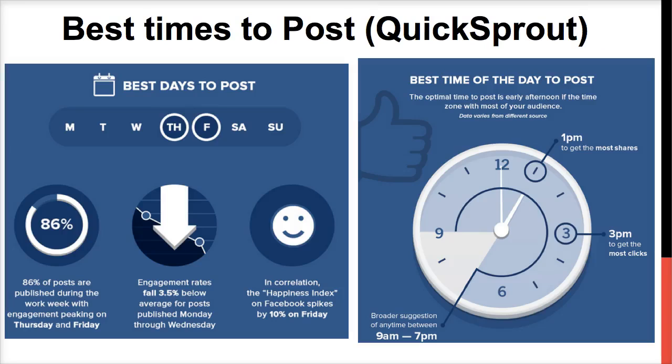So, number one, you obviously want to use the best times to post on Facebook. And this is the study done by QuickSprout. If you look at this, Thursdays and Fridays are the best days to post on Facebook. Also, as far as the best time of the day, 1 p.m. and 3 p.m. can get you more shares and clicks.